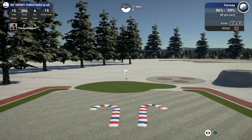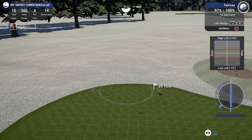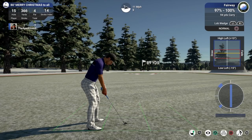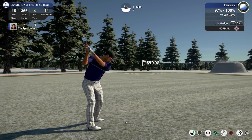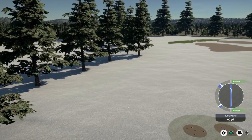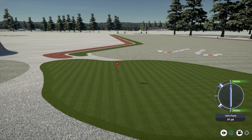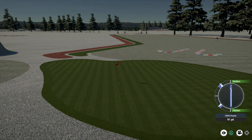Obviously, I'm not going to do that. I'm not actually going to hit a pitch here. I'm going to hit a normal 94-yard shot. Wind is going to take it quite a bit, but I'll hit a little bit of loft on this bad boy, and it should be Gucci. I don't ever want to say Gucci like that again, but, you know. Hope this one has some teeth. It does have some teeth. And that is for another birdie.